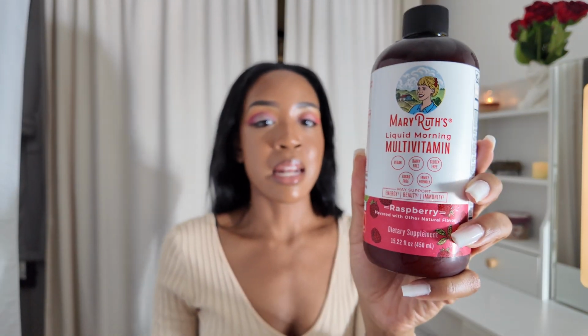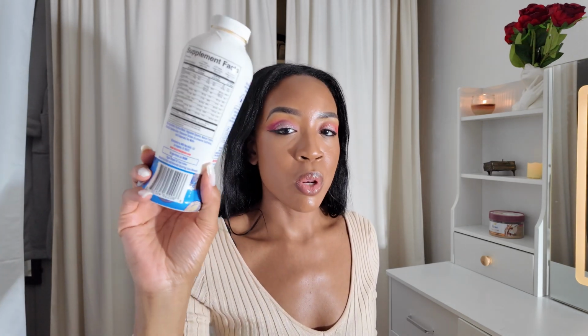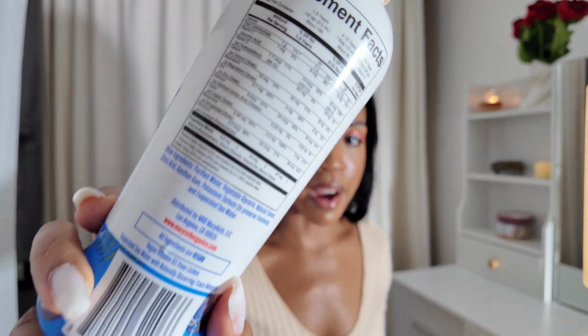So I take a dose in the morning of this, and then in the nighttime I take this one. Very worth it. It has vitamin D, calcium, magnesium, zinc, selenium. So especially for my girls that don't get enough calcium in their diet, I know that's an issue for a lot of healthier eaters like vegans and vegetarians. You need something fortified and a multivitamin for night. I highly suggest this. I love this.